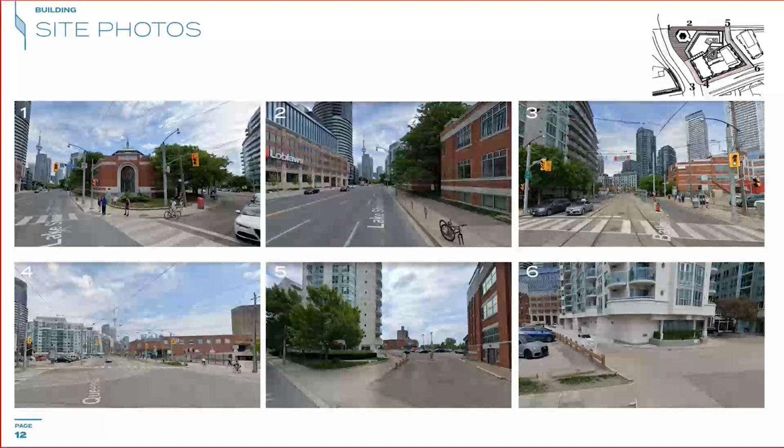All around the context, I guess the most important one, and Scott will talk a lot more about the public realm, but it's, as Craig pointed out, not great. And of course, Lakeshore has been widened. You can see in the middle picture number 2, over time, leaving very little land between the Heritage Building and, of course, the curb. So we are going to talk about exactly how we deal with this all the way around.